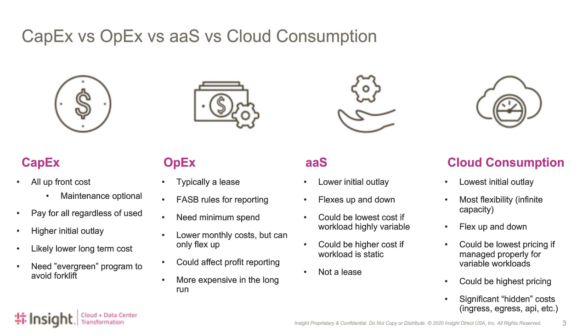There's typically also lower monthly costs, but that lower cost means that you can only flex up. And by flex up, I mean that you can only start spending more and more and more. You can never go back down. Because of the FASB rules, it could also affect your profit reporting. So some of our clients are preferring not to do OpEx, and they decide to do CapEx, or to go down to as a service or cloud consumption models.